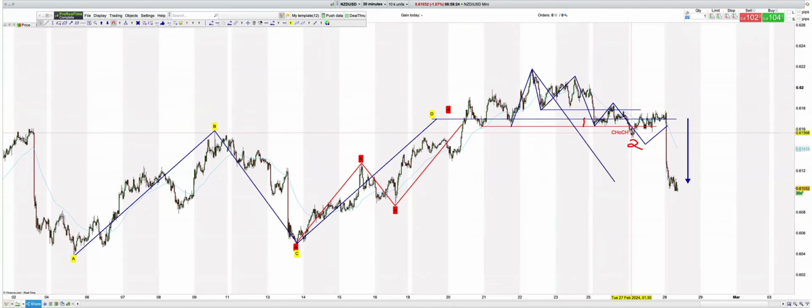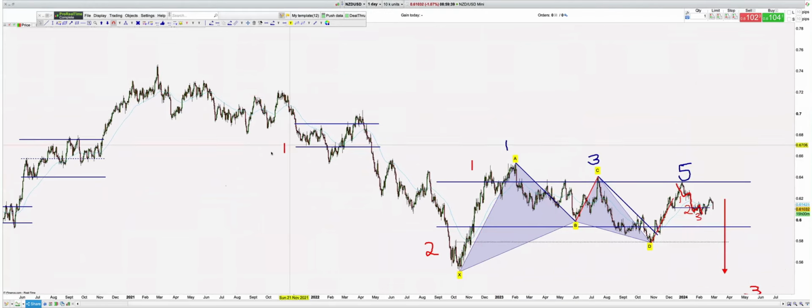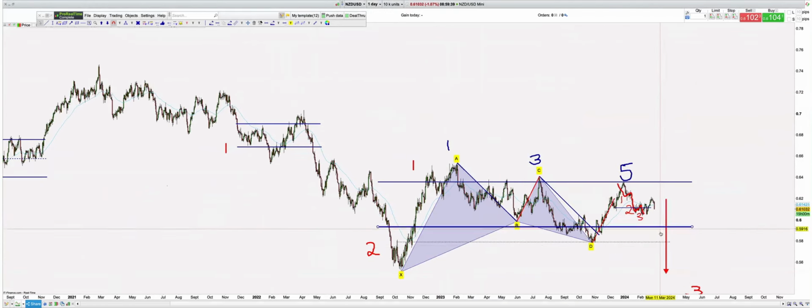So we have 1, we have 2, the market's working 3, and we've now completed this harmonic move B to C here, and we should see price go sideways. But in the context of the larger move, this is what we are expecting. 1, 2, like I just showed you with that 1, 2, 3, we're expecting price to come right back here.